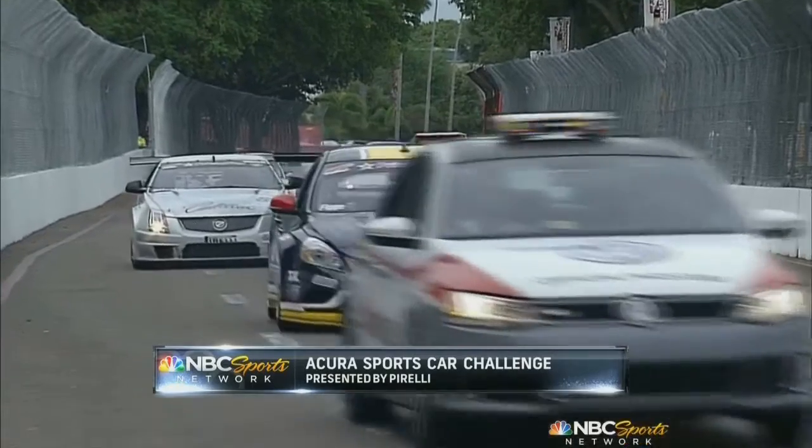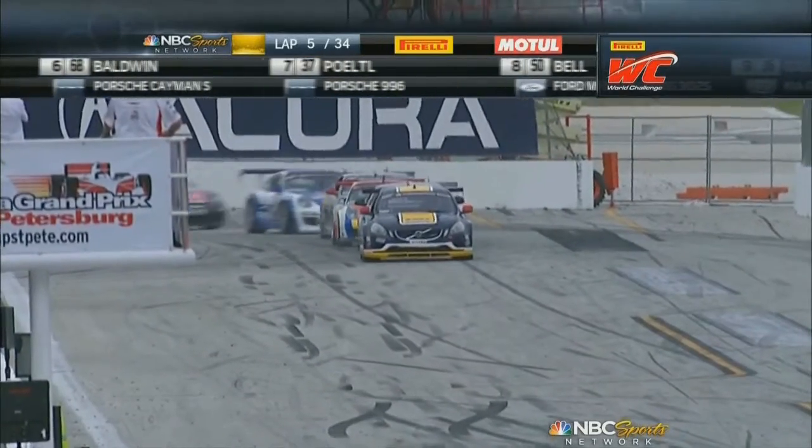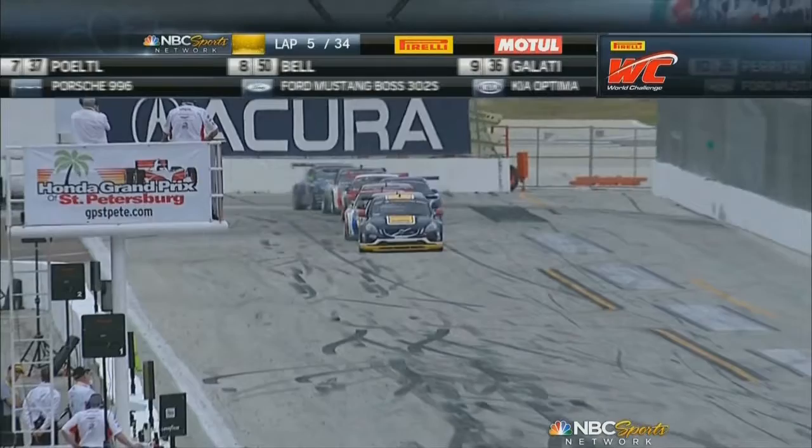Continuing under a full course caution here at the Acura Sports Car Challenge presented by Pirelli. Round 1 of the Pirelli World Challenge Championships. Alex Figge and the K-Pax Volvo will lead the field onto the front straight. And I love how they come out just dead center on the track, Cal. Yeah, I mean, Figge's won before, so he's used to being up front.